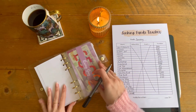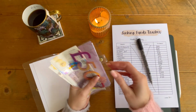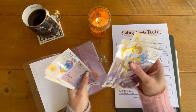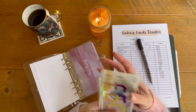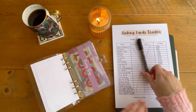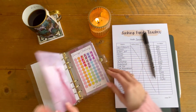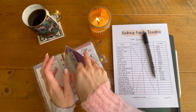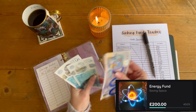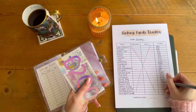So Rainy Day currently has 500 in the bank, and then 20, 40, 60, 80, 600, 20, 40, 60, 80, 680. And then my energy fund has 200 in the bank, and then 20, 25, 30. So 230 in energy fund.